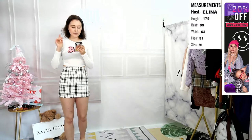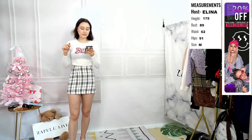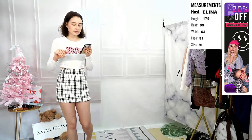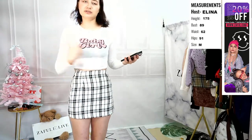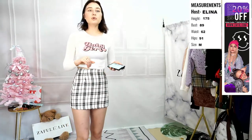The name of this item is letter heart graffiti ripped crop t-shirt. It's a crop top, and the material is polyester, cotton, polyurethane. Letter print. We have only white color. I will come closer and you can see. And as I told, you just need to wear it with a nude color bra. I'm wearing a small size. Also, we have a medium. We don't have a large.